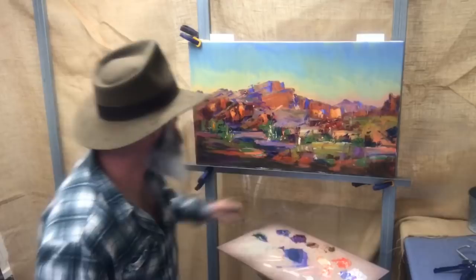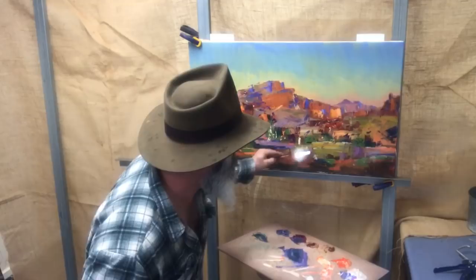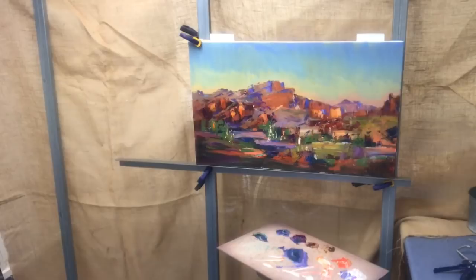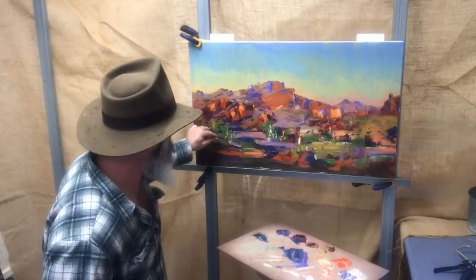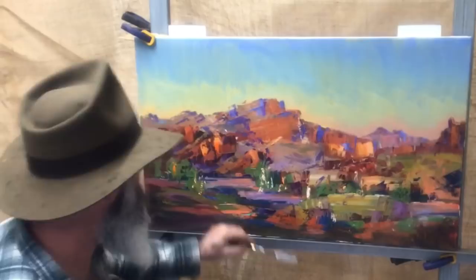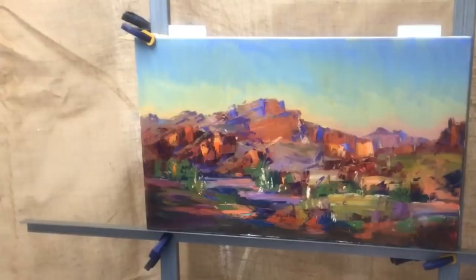Okay, now, here. Doing a bit of shadow in the foreground. Just got the knife on edge here, creating a few shadows and edges. Slide that one. Take a bit of paint off the bottom of that. What that one might look good with is actually a smudge.